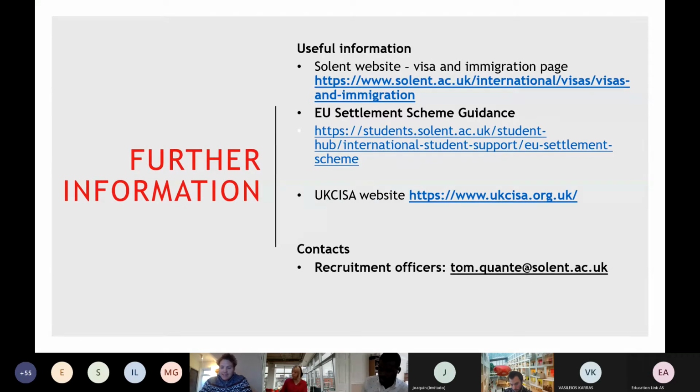And then the last slide before we go on to any questions that you've got is just where you can get further information from. So I said earlier on in the presentation, please don't worry if you don't remember everything. Our admissions team will send you everything you need, tell you what you need to provide and how you apply for your visa. So as long as you take away from this just the overview that, yes, I'm probably going to need a visa, which means I'm going to need to be aware of certain documents to provide to the university, and I'll need to submit a visa application. That is enough at this stage.